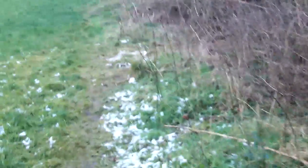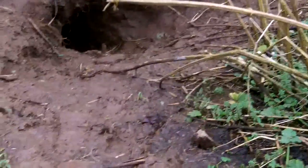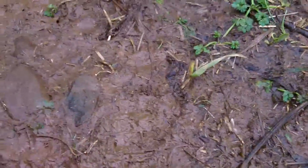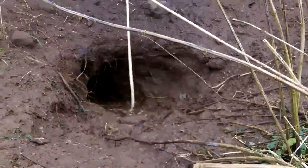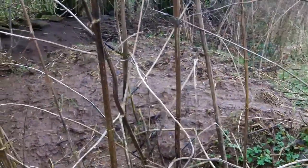So this, here we go, here's another one. This is a well established set, 2 minutes walk from my home. Look at that, guys, there you go. You can see just all the wee pad prints around the soil. The big dumping ground there where they brought out soil, probably cleaning out set runs, a lot of wet bedding.